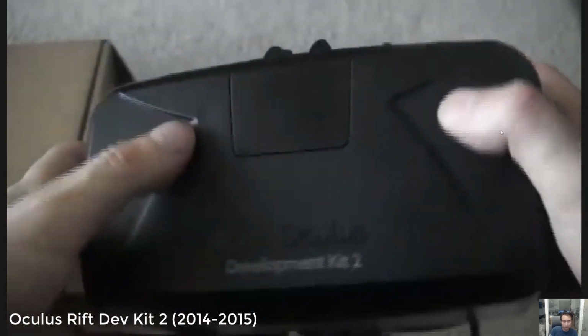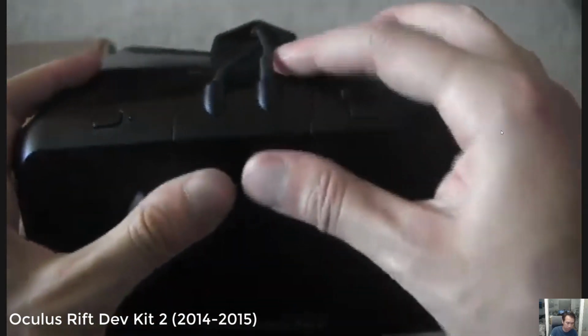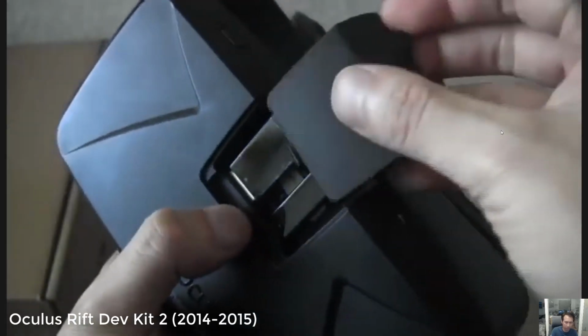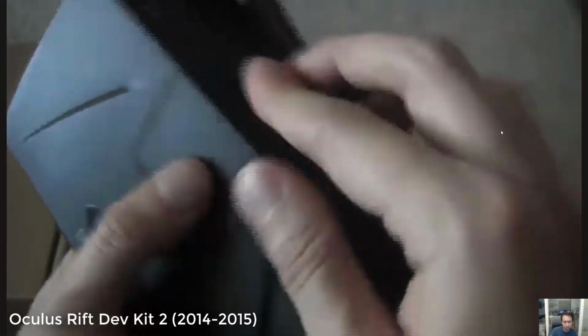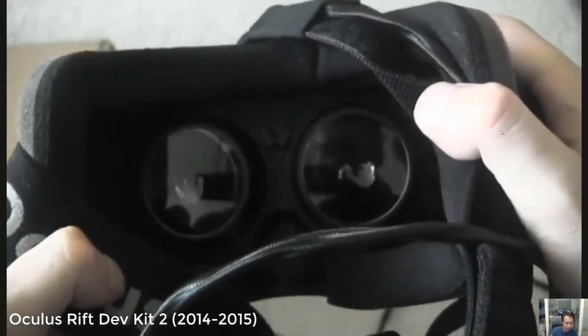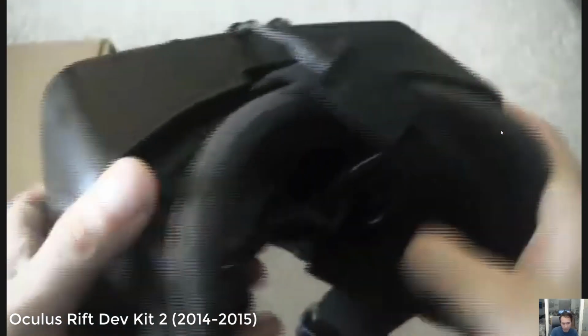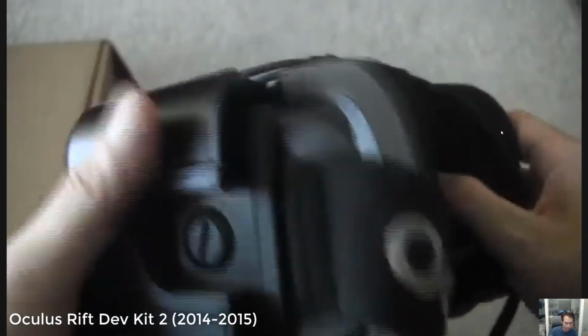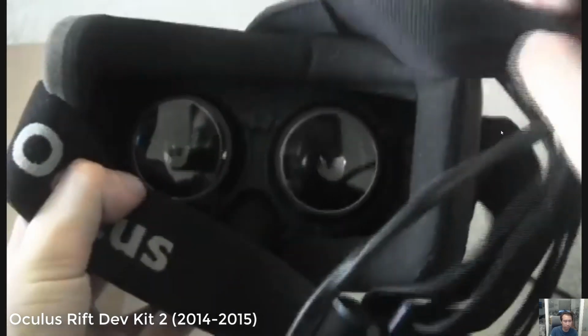So yeah, I actually got the Development Kit 2. This is my first VR headset. And this came out 2 years before the consumer version of the Oculus Rift came out. It had, I think, most of the functionality of the Oculus Rift. Of course, it's not as fine-tuned as the Oculus Rift eventually was, but as a dev kit, it was pretty functional. The only issue is, back in 2014 when I got this, there really weren't many VR games out at the time.